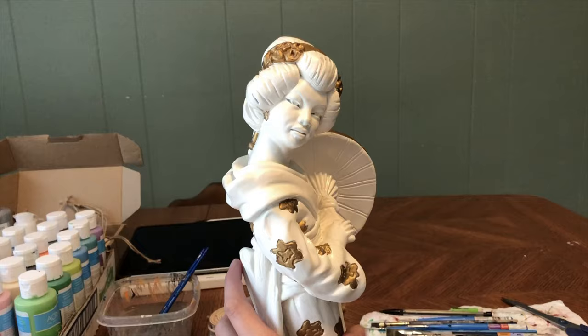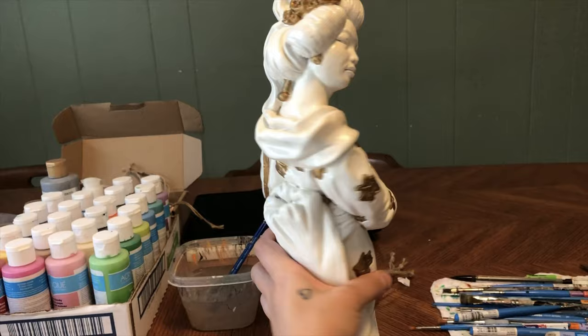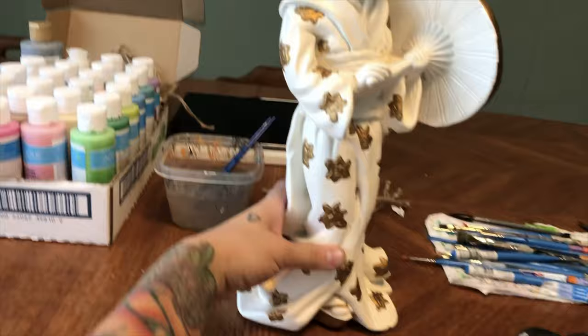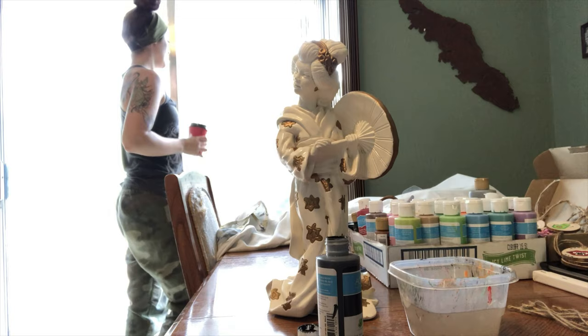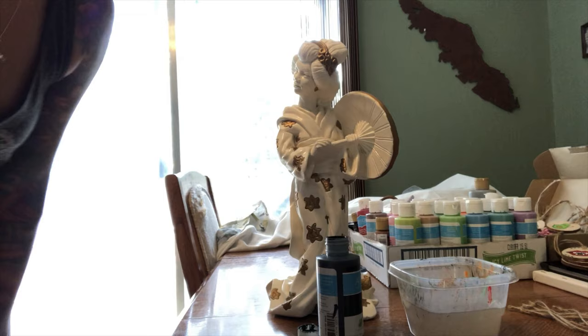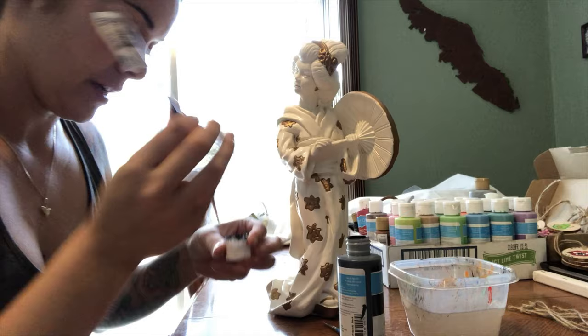So first things first, I will do a base coat to help cover the majority of it, which I will paint over top with new patterns, new fun designs. Probably won't use these blob floral things. Start by outlining the areas that I don't want to paint in black.